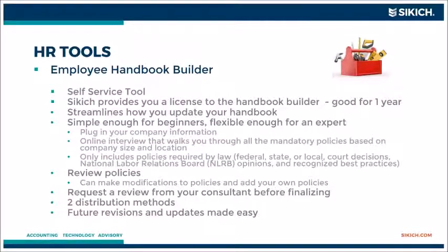HR tools. We have some exciting news. We have new tools to aid you in your compliance and best practice efforts. In partnership with BLR, also known as Business and Legal Resources, Sikich is happy to announce a few new tools now available to clients at a much lower cost to aid you in fulfilling your compliance and best practice efforts.